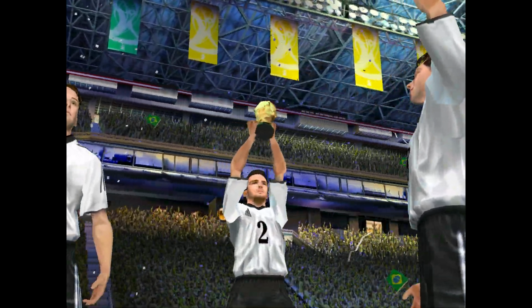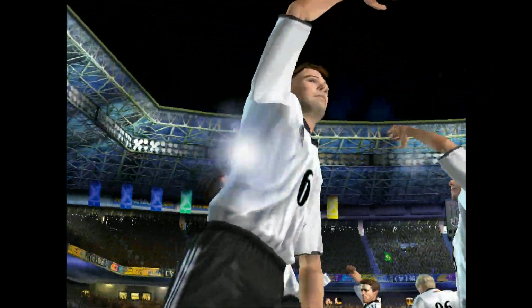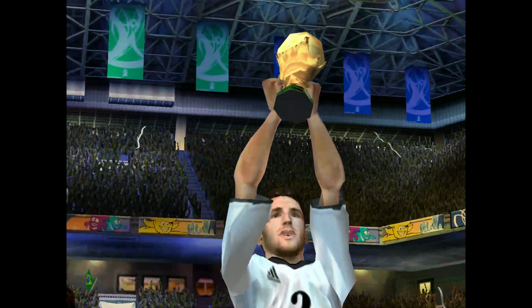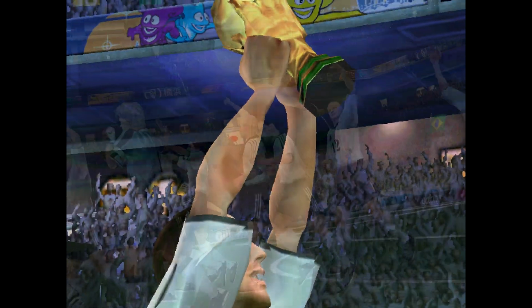It's a chance to act out their dreams. It doesn't get much better than this. This has sent the crowd into raptures. I hope the local pubs and bars are well stocked. This is going to be a big party.